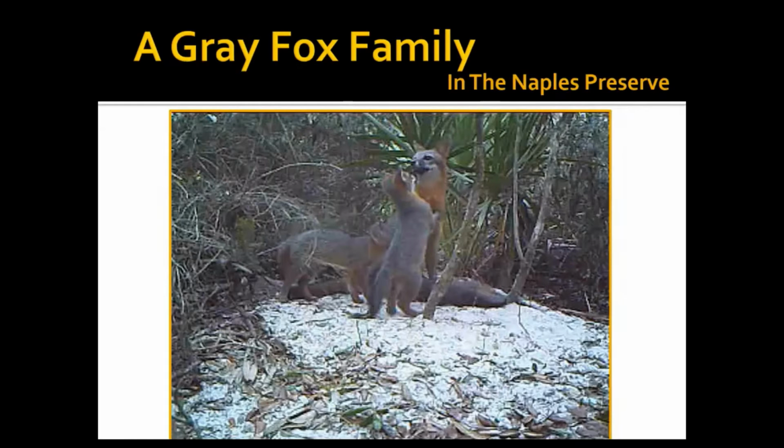What I was able to do is put one of our wildlife cameras right at the den. And what she was using as a den is an unused gopher tortoise burrow. If you know about gopher tortoises, they are a keystone species, which means there are a lot of other animals that are dependent on them. And it's not the tortoise, it's the burrow that it digs. Fox are one that will use it as a den.